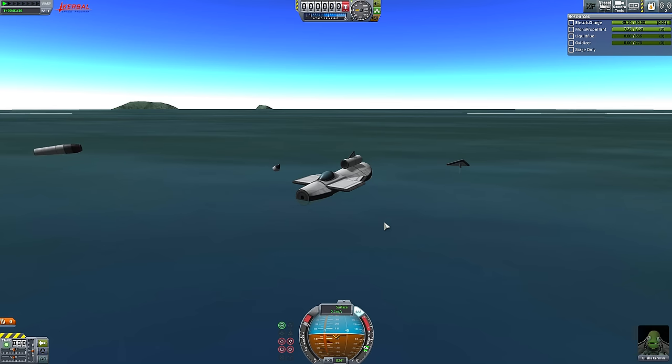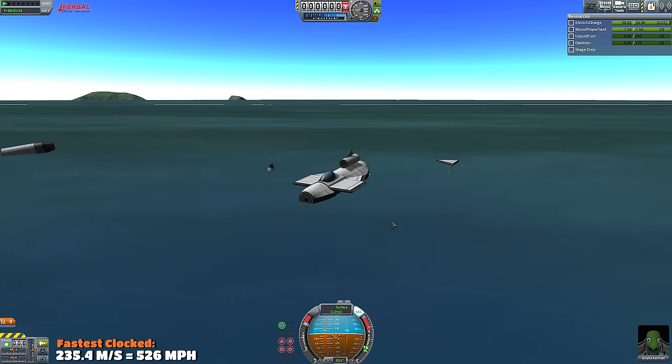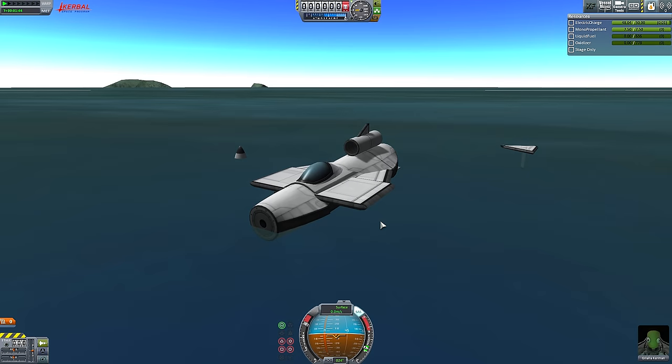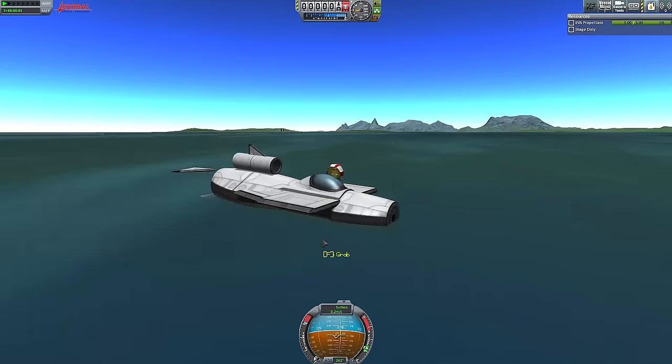235.4. That is a ton more than 142 meters a second, which is the real life world record. Yes, Gilala! Pat yourself on the back for that one. Jump out and jump in the sea. Go on, go refresh yourself.